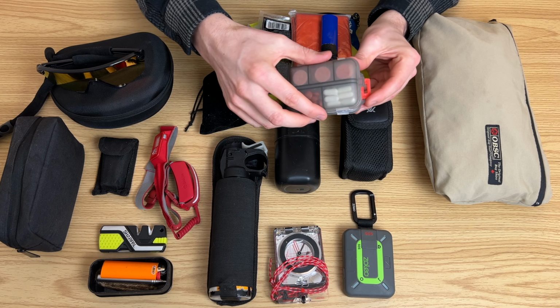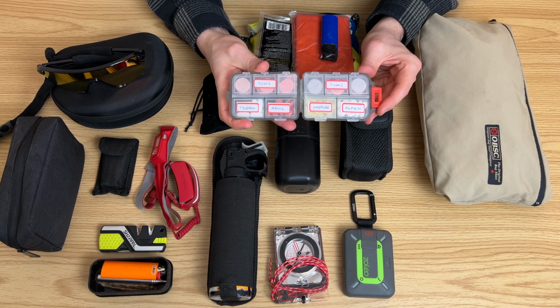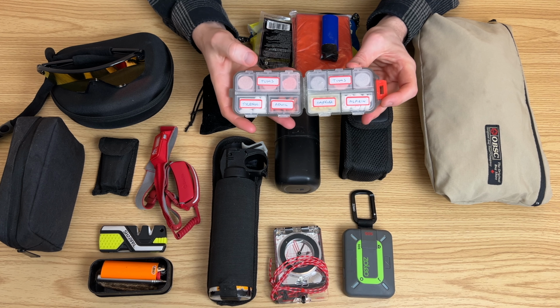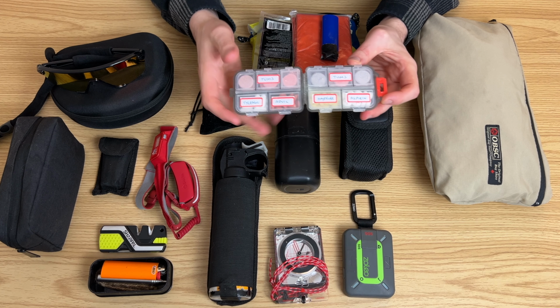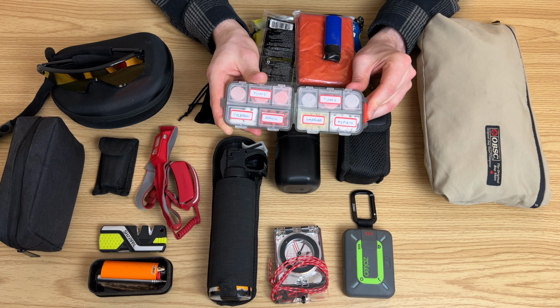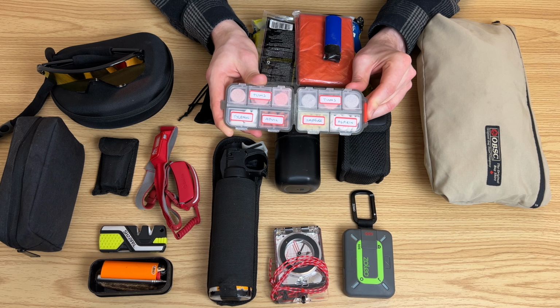First up is this little foldable pill box. So this allows me to take a couple of each different type of medication that I might need in the backcountry. That includes everything from antacids, Tylenol, Advil, hay fever, and then finally aspirin. Aspirin acts as a blood thinner and it can be really helpful in helping people that are having cardiac issues.